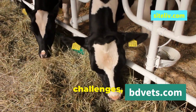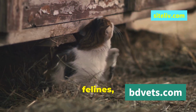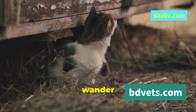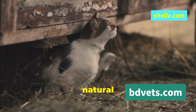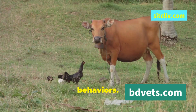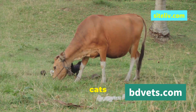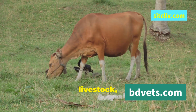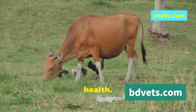Livestock owners face myriad challenges, one of which is the threat posed by roaming cats. These felines, often domestic pets that wander from their homes, can stress and even injure livestock through their natural predatory behaviors. The issue is not just about individual attacks. The presence of cats can cause long-term stress in livestock, which impacts their growth, reproduction, and overall health.